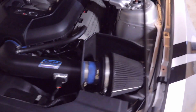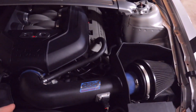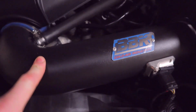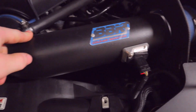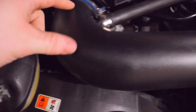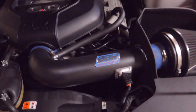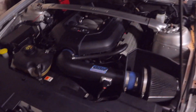So as far as what is done under the hood, we have a BBK cold air intake. I might replace this in the future because there is a version of this intake that I believe does come wrinkle black. I don't think that is what this one was, and it was coated wrinkle black later. Not very well. There's a few spots that are kind of gross, and I don't really love blue accents. I think that they're hard to pull off as well as other colors like red. And so I might replace this with a different intake system in the future.